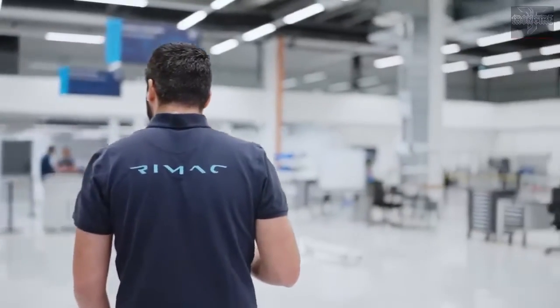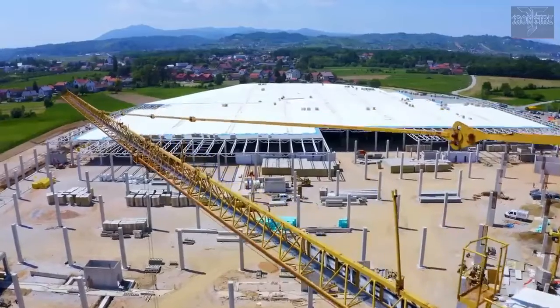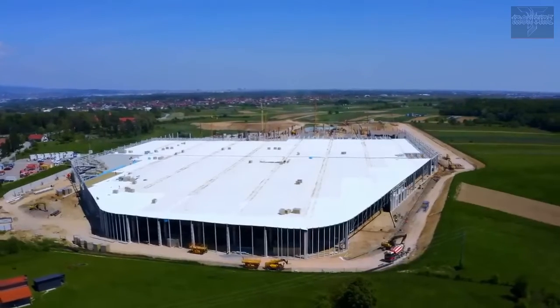We are now at our new production line, but no, this is not the Rimac campus. The campus is actually still in construction. It's moving ahead really fast, but it's a huge project. It's the biggest building in Croatia and the biggest investment in Croatia at the moment. So therefore, it will still take quite some time until it's done.